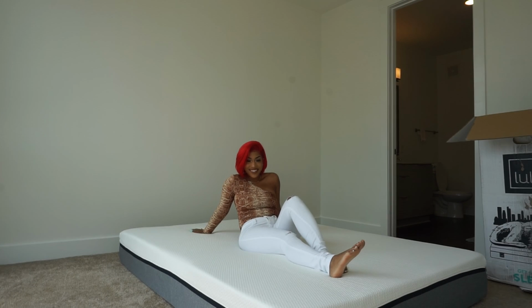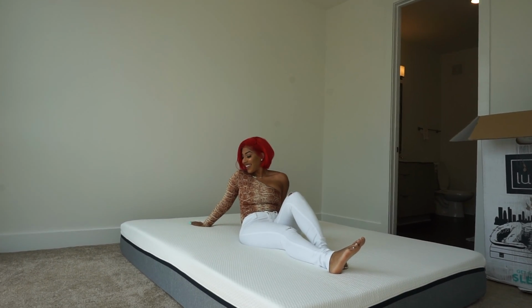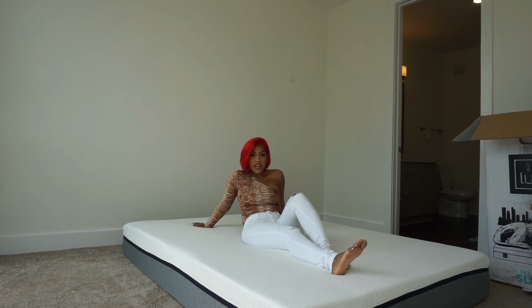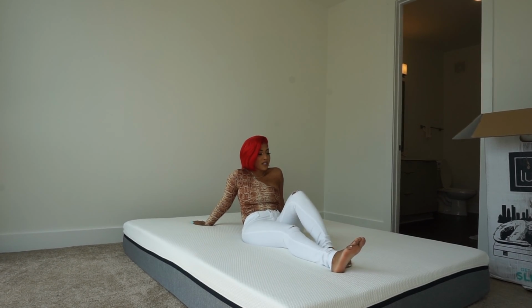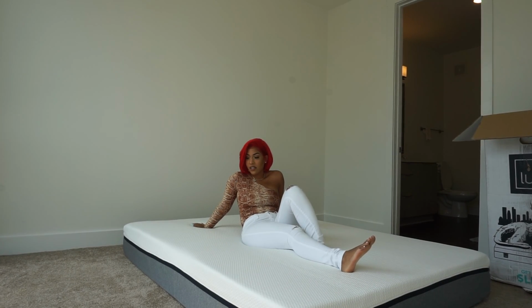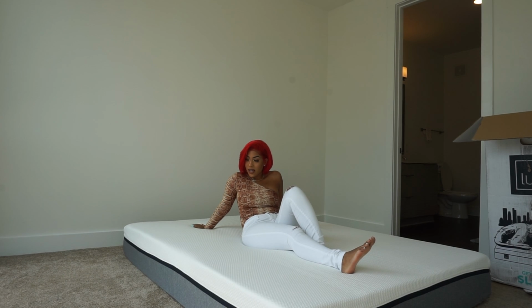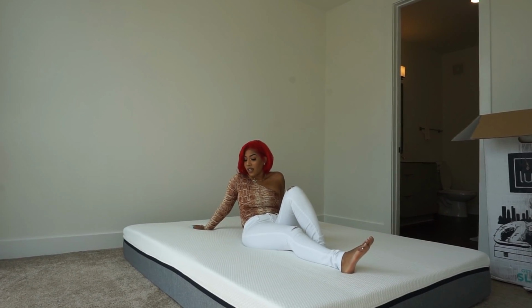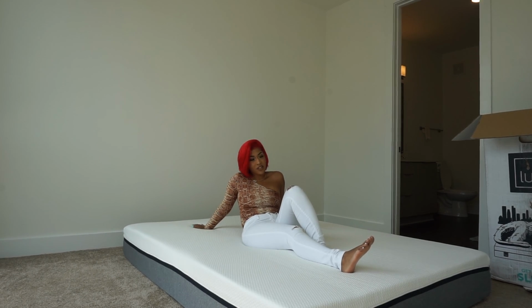You guys, this is it. This is my new mattress and I'm so excited. It's super comfy. I can't wait to put my bedding on it and put it on my bed frame, so I don't have to sleep on the floor anymore. But literally sleeping on the floor, it's not an issue when you have a mattress like this.